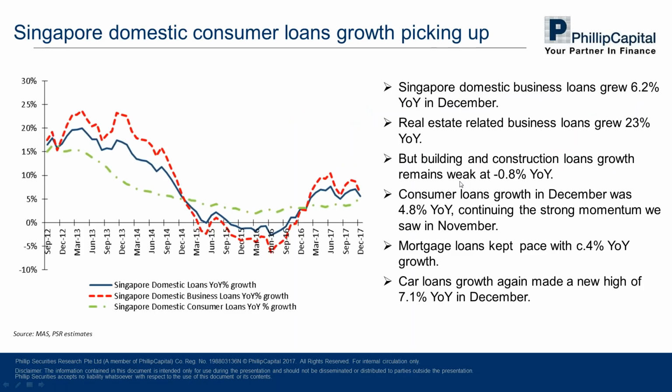We'll go through the Singapore Banking Monthly and run through the key parameters. The Singapore domestic business loans grew 6.2% year on year, led by the real estate related business, which grew 23%. So we see very strong real estate related investments there. However, the building and construction loans growth remains weak at minus 0.8% year on year.